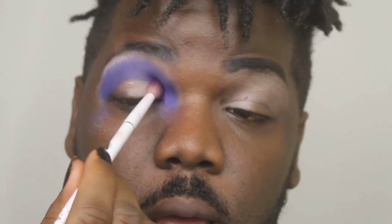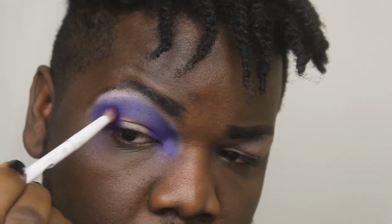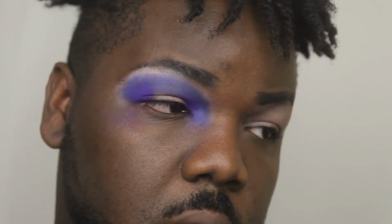Oh yeah, that's really pretty. Oh no, I've got to bring this camera in so y'all can see this. But look at that purple color. Oh, that's so pretty actually. Oh my God, that's pretty. This really packs on some color, don't it though? I like that color a lot.